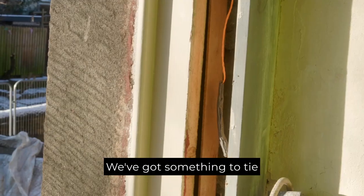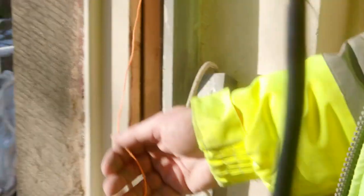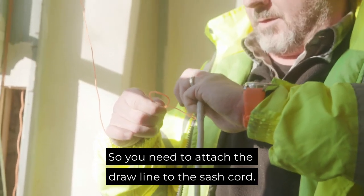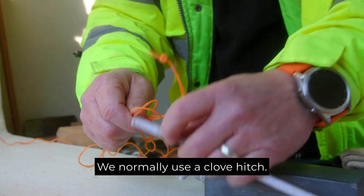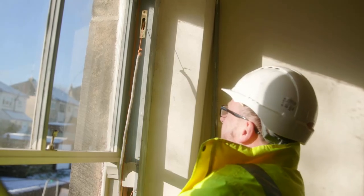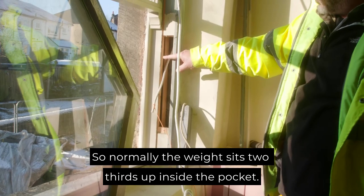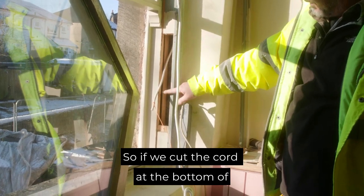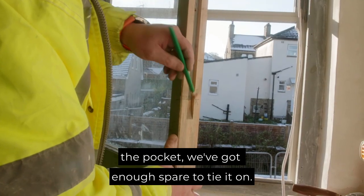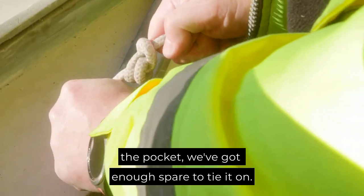So there we go, we've got something to tie our replacement sash cord to. So you need to attach the draw line to the sash cord. We normally use a clove hitch. So normally the weight sits 2/3 up inside the pocket. So if we cut the cord at the bottom of the pocket, we've got enough spare to tie it on.